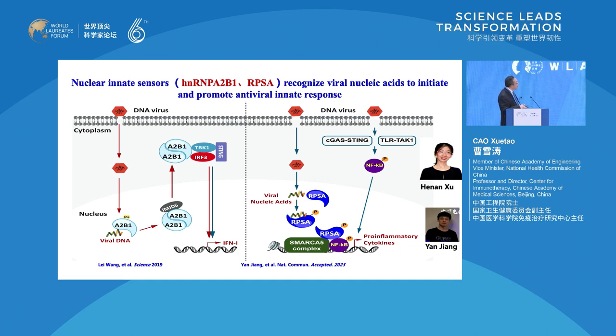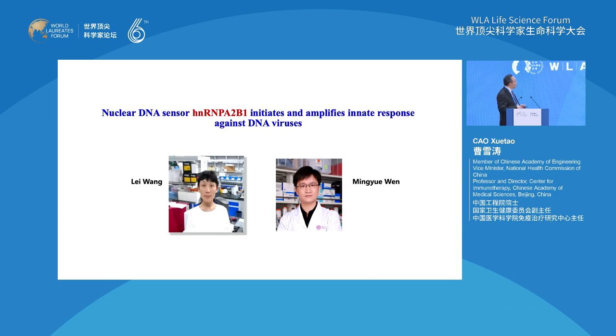At the same time, we also identified another protein which can recognize viral nucleic acid, which is responsible for pro-inflammatory cytokine secretion. So you can see there are different sensors located in the nucleus. One is responsible for type I interferon production, one is about pro-inflammatory cytokine production. This work was done by Henan Xu and Yan Jiao. But now I want to focus on A2B1. This work was conducted by postdoc Li Wang and my former PhD student Mingyue Wen.